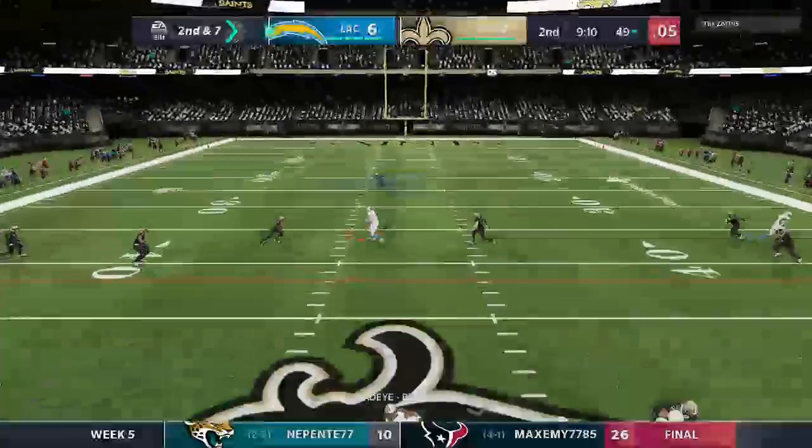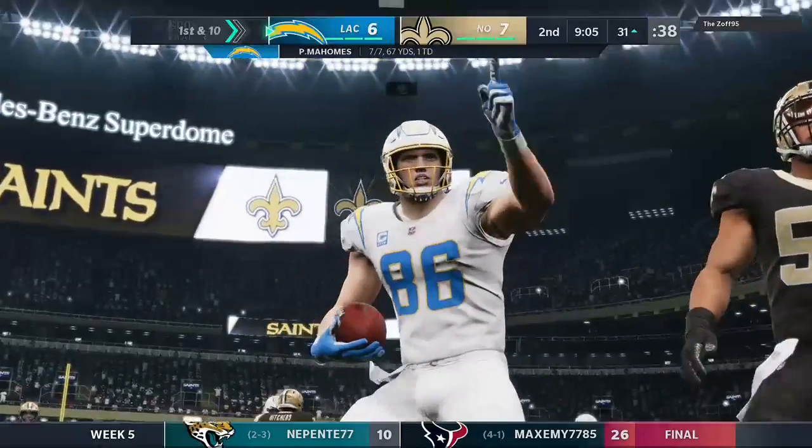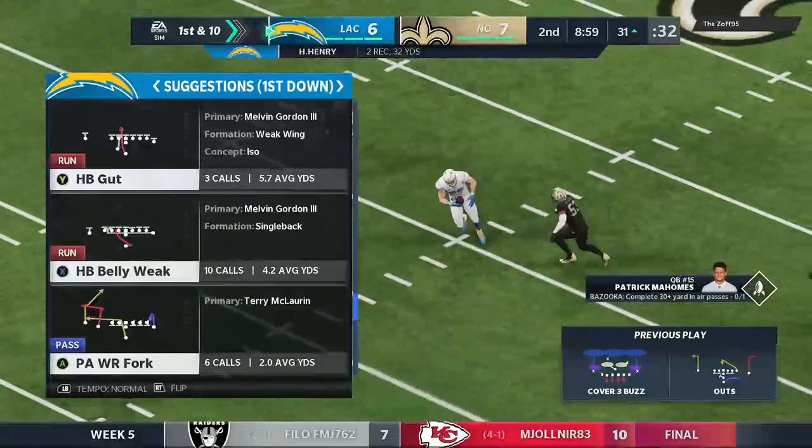From just shy of midfield, Mahomes over the middle, it's complete. And past the 35, he'll be dropped a yard or 2 shy of the 30. That one good for a 1st down pickup of 18 yards.